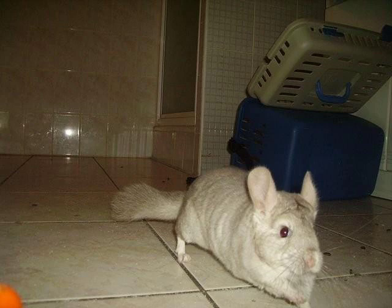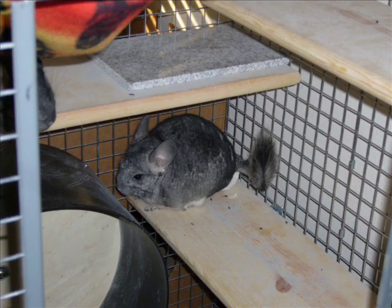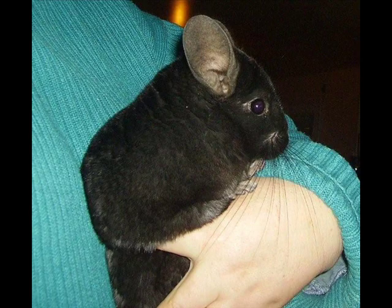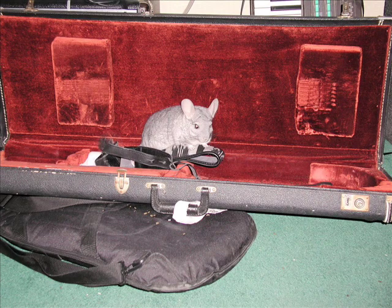Now, chinchillas need plenty of exercise. It's recommended at least an hour or two outside of the cage, but make sure, please, that you chin-proof your room. This would include covering any wires, covering your baseboards with some cardboard or some other item to keep them from eating them, and just watching to make sure that they're safe.